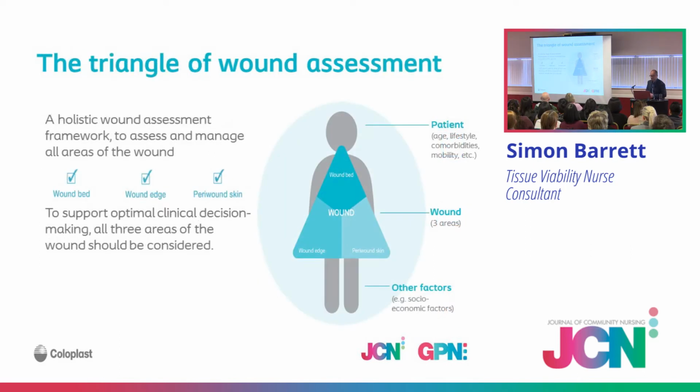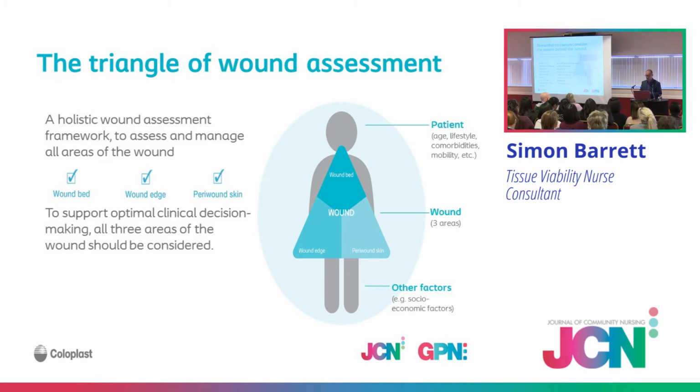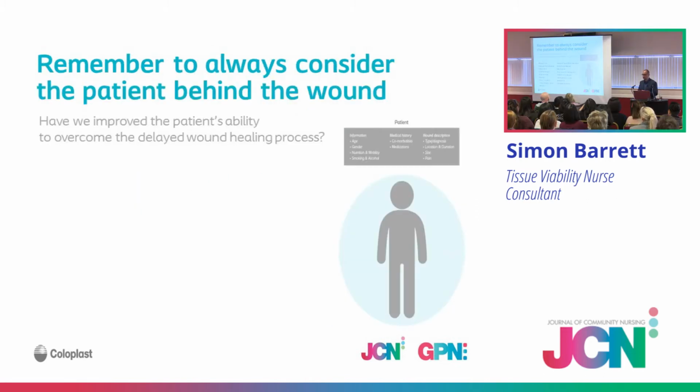So, the triangle of wound assessment. Basically, it looks at the wound bed, the wound edge, and the peri-wound skin. But also, the big circle still encompasses, if you like, the holistic patient. Because what I wouldn't want you to do is just to focus directly on the wound. It's about that whole picture. Because if we miss out the other bits, then we're never going to get to understand the patient.